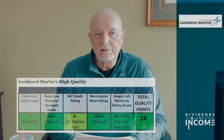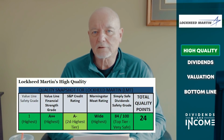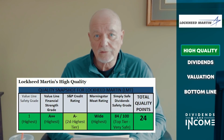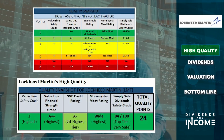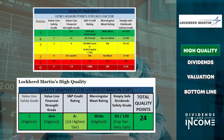Lockheed Martin's Quality Snapshot is just a thing of beauty. As you can tell from the dark green color, it gets a maximum score in 4 of the 5 categories that I use. The only exception being the Standard & Poor's credit rating, where it gets the second highest score. I give 5 points for the highest score for each category, so the total points that Lockheed Martin scores is 24 out of 25. I've gone back through my records, and fewer than 30 companies that I've ever scored score as much as 24 points. So Lockheed Martin is in the highest tier of quality companies.